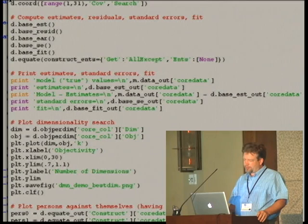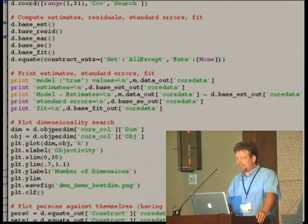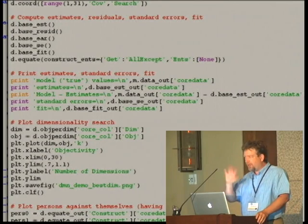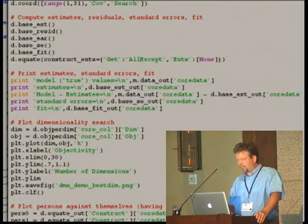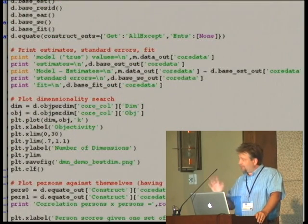Then here's the heart of the program right here, this coord thing. It computes coordinates, and it does it by searching for the best dimensionality. Now, in this case, I've set the dimensionality at 17. I know a priori that there are 17 dimensions in this data, because you can see up here when I built the coordinates, it's got 17 dimensions. And so the goal is to try to find that.